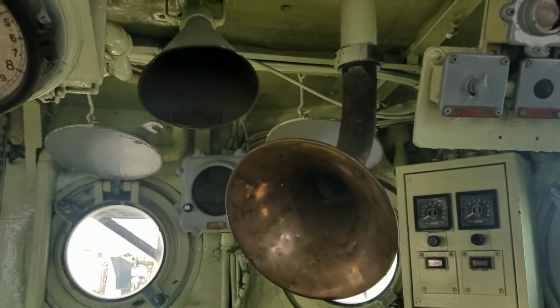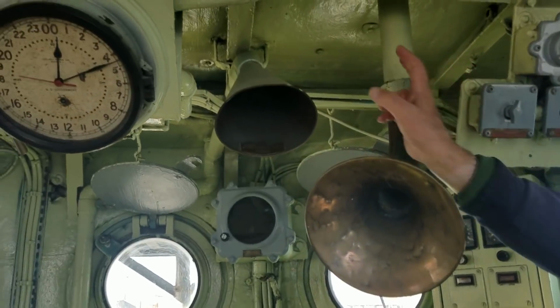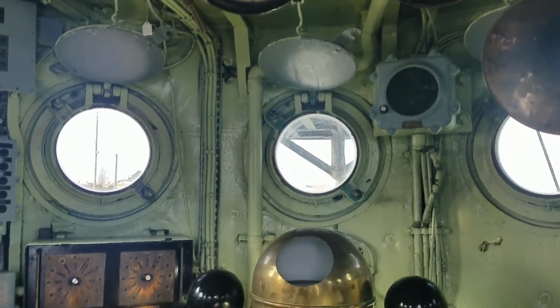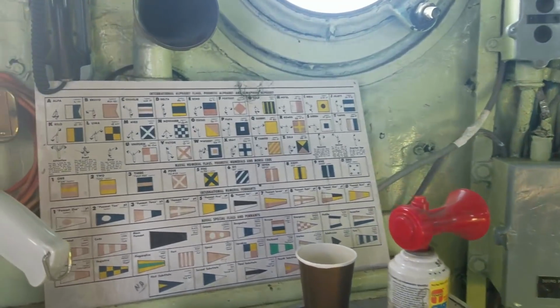That's so cool. I love it. It's like a tin can and a string. Yeah. What's this? Same thing. Same thing? Oh, okay. Yeah, this one goes to the top deck, that goes to the radio room, that other one goes all the way to the front where the officers are. You'll see the other end of that when we get there. Oh, okay, cool. Wow, look at all this stuff. So interesting. All the signal flags.